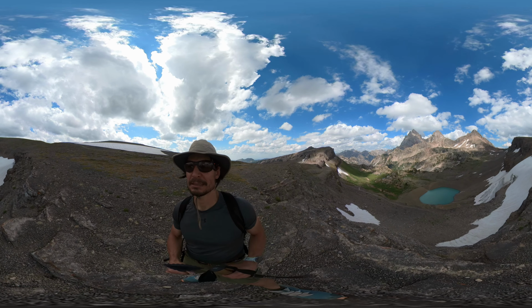So, it should be a gorgeous day. Another great day for a hike. At the top of Buck Mountain Pass. I think it's the same as the Static Divide. We're going to find out soon.